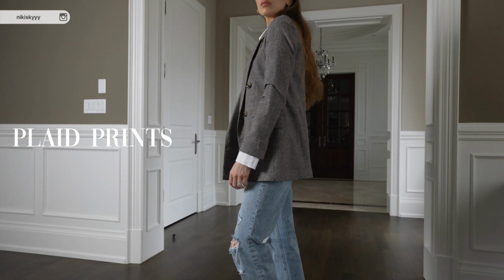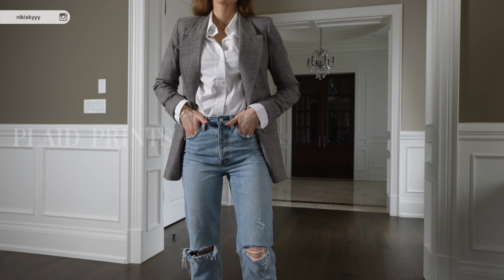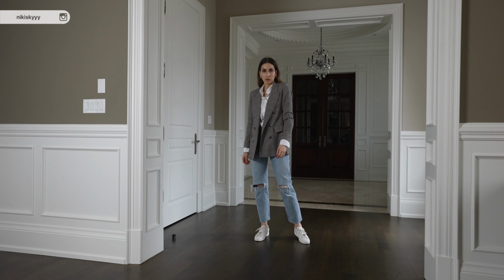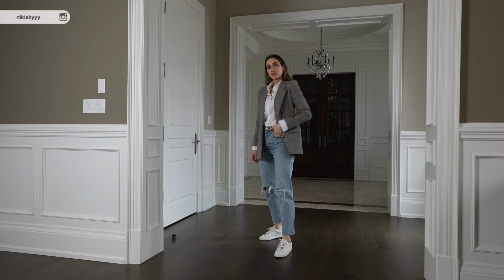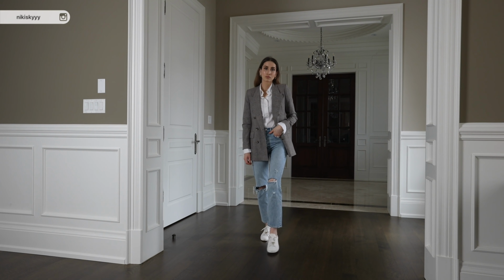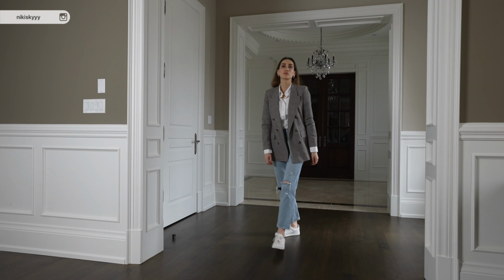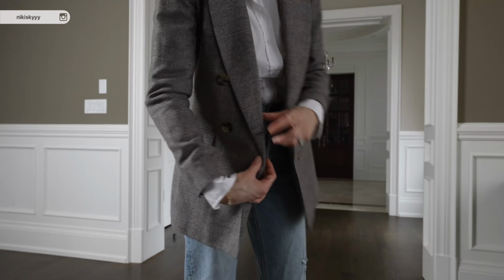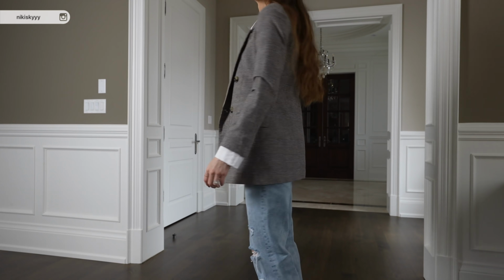And the one with the crocodile embossment looks so much more expensive than the smooth one, even though they can cost the same. Adding a little bit of plaid print is a great way to make whatever outfit you're wearing look a lot more expensive without necessarily spending a lot more on it. It's a very classic, timeless print that you will be able to have and enjoy for many, many years. And it's very versatile as well, especially in a very neutral color such as a gray or a camel.